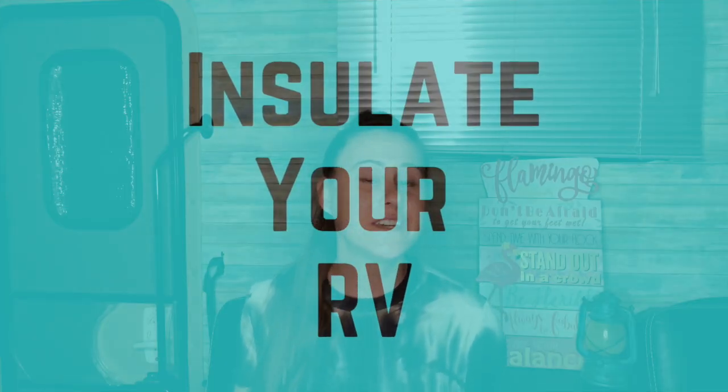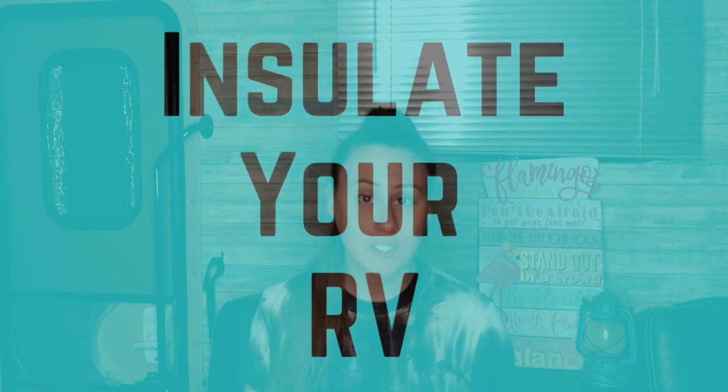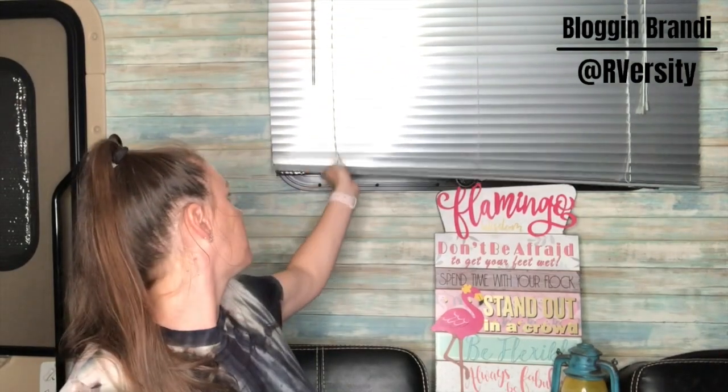My 25th tip for saving money while living in an RV is to insulate your RV. It doesn't matter whether it's hot or cold. My biggest tip is to just buy some Reflectix or insulation. And when I say that, I'm talking about this stuff. I keep this literally in my windows in every RV I've ever been in.